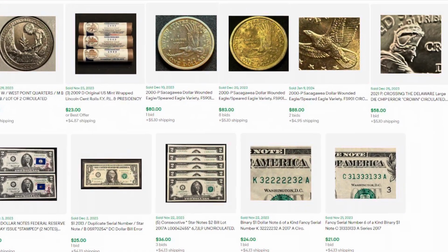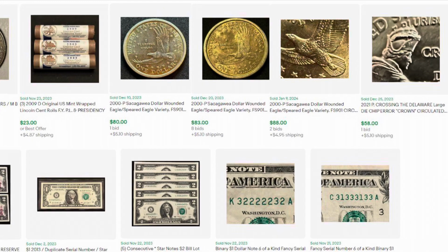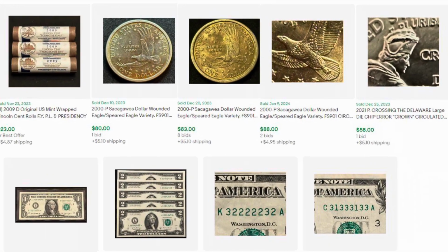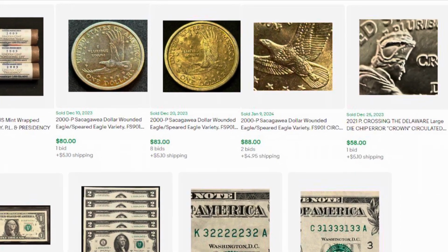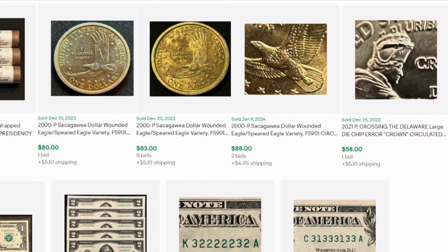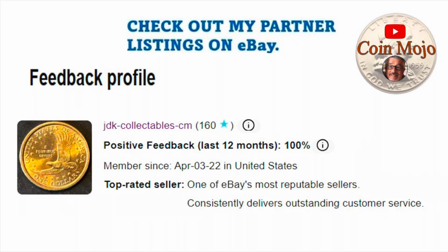All right, before I get into the $100,000 worth of coins we searched, these are some of the finds that I've sold on eBay on JDK Collectibles. I'm finding wounded eagles and crowns here in Michigan, and those are my bread and butter sales on eBay. I also searched dollar bills and $2 bills looking for stars, fancy serial numbers. Let's get into it. Check out my eBay partner for all the coins that I have for sale.